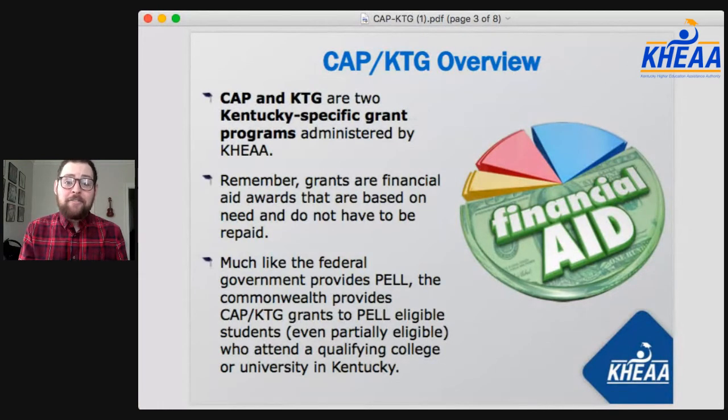Much like the federal government provides the Pell Grant, we in the Commonwealth of Kentucky are so thankful to be able to provide CAP and KTG to Pell eligible students. Remember, I told you a moment ago that Pell Grants are those national grants. Even if you're partially eligible for a Pell Grant, you may see that you receive either CAP or KTG if you attend a participating institution.